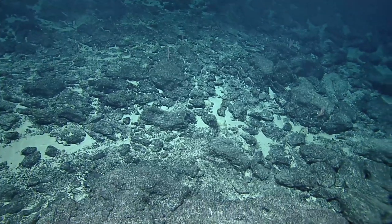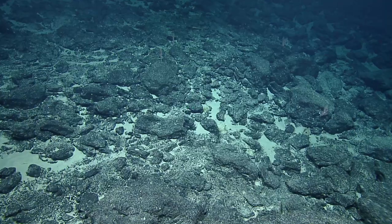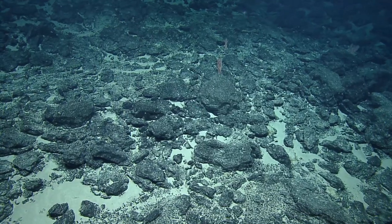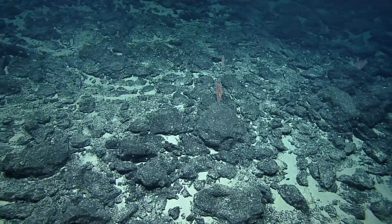Some of them melt. So is there anything in the bio boxes that helps preserve them as we go up? Are the bio boxes designed to help preserve it as we go up? I guess that's an ROV question. Maybe seal the whole thing.